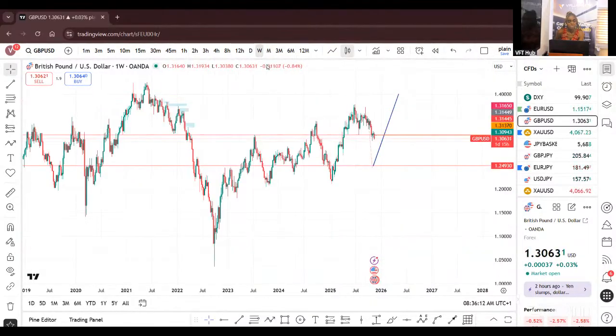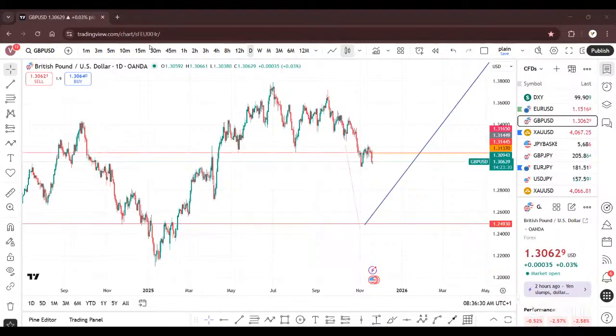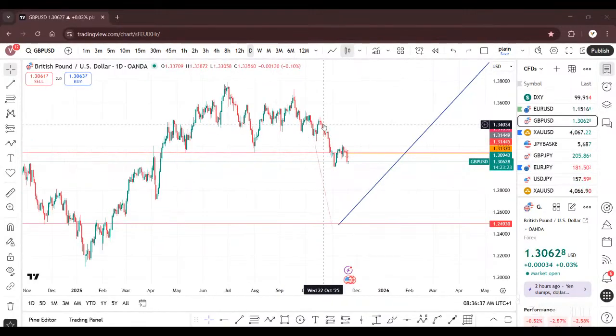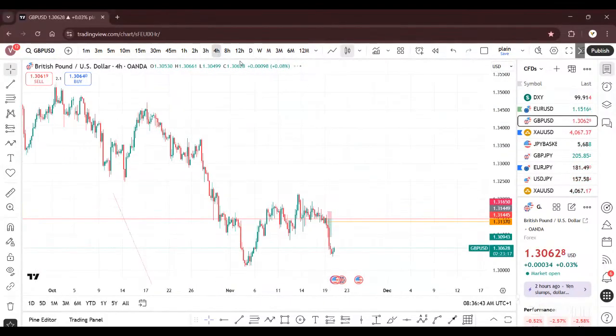Last on the list being GBP USD. Right, weekly time frame, shoulder, sweep, break. Right, we want to see price returning to the left shoulder at 1.24930, and down to the daily time frame. Let's see what price has for us on the daily time frame. As seen right here, price action direction rather is actually bearish on the daily time frame, and on the 4-hour time frame too.